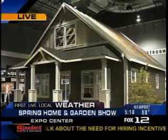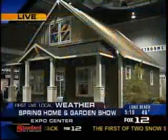Let's go right now to the forecast that we have from Mount Hood. That is a look at your weather. Now let's go to Tony for traffic.